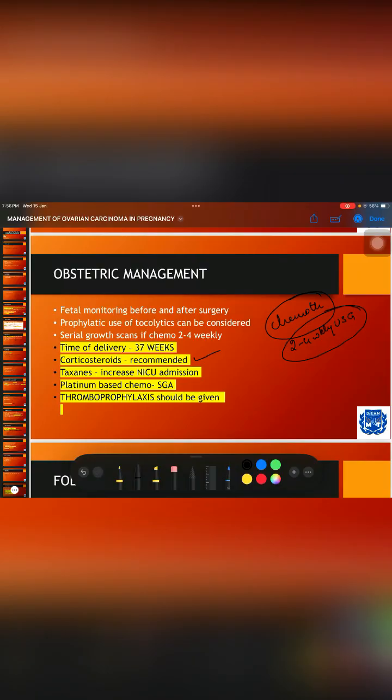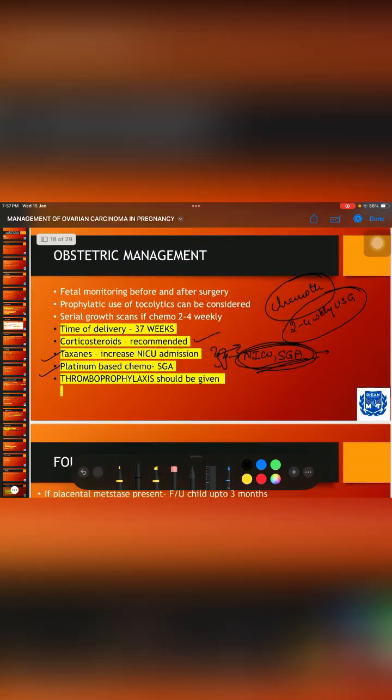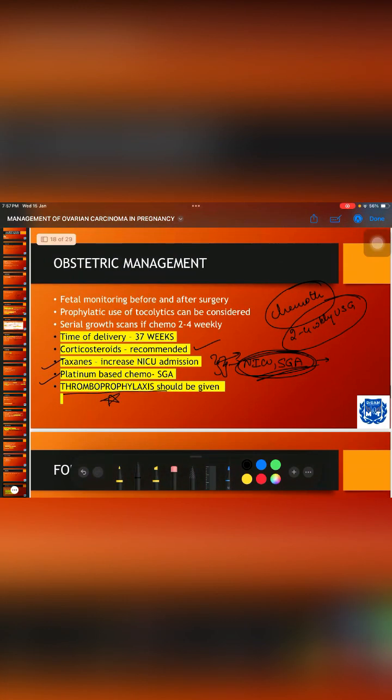The chemotherapeutic drugs, that is taxanes and platinum-based compounds, have increased NICU admission and small for gestational age. So if the patient is using these two before the delivery or in the pregnancy, then the neonate should be assessed for conditions like small for gestational age, or if there is any need for NICU admission. Okay. And thromboprophylaxis, this is very, very important, because usually pregnancy is a hypercoagulable state and everyone is at risk of clotting.